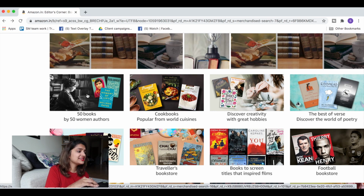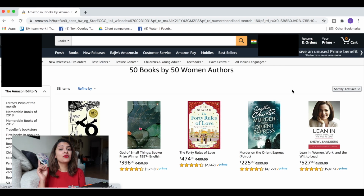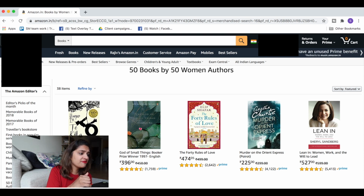Now, again, within these lists, I also clicked on the 50 books by 50 women authors, and the one that I picked up from here is The 40 Rules of Love by Elif Shafak. This book is about, I think she's a housewife, I'm not really sure, but it's about this wife and mother of 3 kids named Ella, who I guess is probably frustrated with her life or something like that.